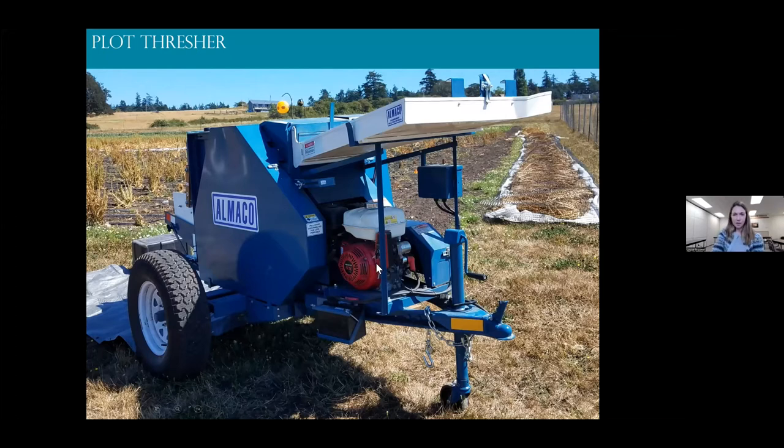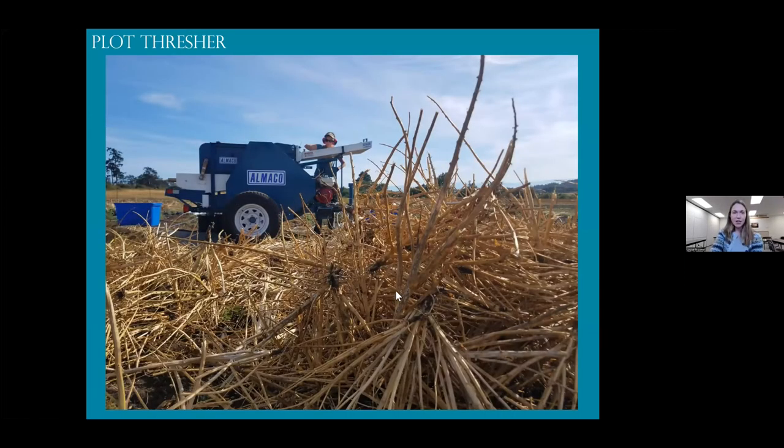It works with a 9-horsepower Honda gas engine. And I think you don't have a pull start option, so it's always got an electric start, which is actually really nice. You would get tired of yanking that crank if you had to do it as much as you do at threshing time.